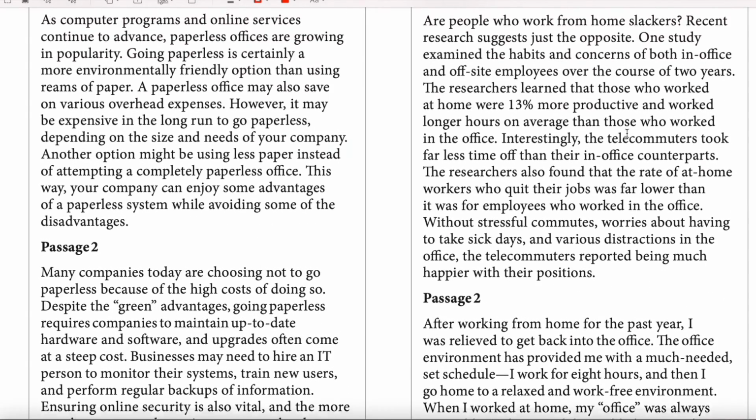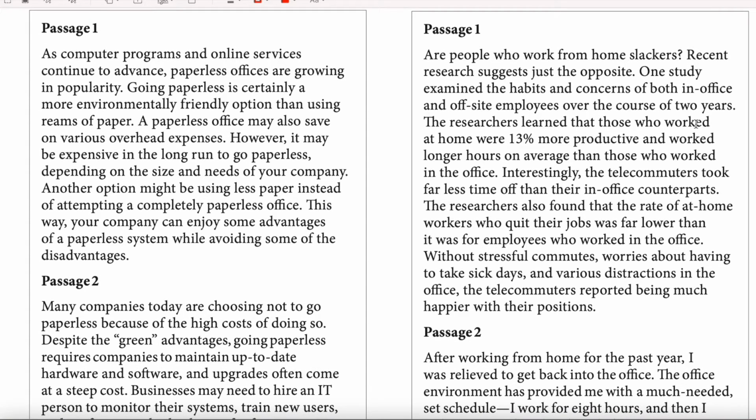Let's go to passage 1. Let's find that evidence. Where does the author of passage 1 say that telecommuters are productive? Let's see. I think I see it. I think it's the last sentence, isn't it? Go and read the last sentence. Without stressful commutes, worries about having to take sick days in various directions in the office, telecommuters reported being much happier with their position. Does that mean they're more productive? No. Not necessarily. Now it says they don't have the same distractions in the office, so maybe you could stretch it a little bit there, but I think we've got better evidence. Look back at passage 1, scan through it. I think we've got better evidence that the author of passage 1 thinks that telecommuters are more productive, or at least very productive. Yeah.